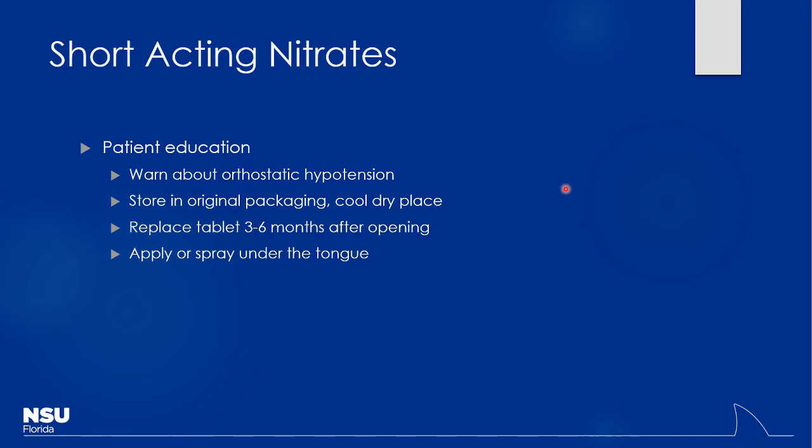Anyway, so as I mentioned, keep it in the original packaging. We actually will tell patients with the tablets to make sure they replace them every 3 to 6 months or so after opening to make sure that it's actually working. Because sometimes they'll have an old set of pills lying around, they'll take it, and they'll assume the drug's not working when really the drug's just degraded to the point where if they were getting a full, fresh dose, it would actually work a lot better. For most medications, I'll tell you 99% of the expiration dates are bogus. This is one where the drug actually does degrade, and so you do want to make sure they replace those. Again, tell them not to swallow it. Just spray it underneath the tongue and let it absorb on its own.